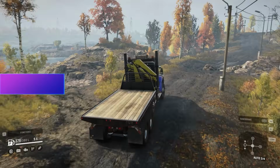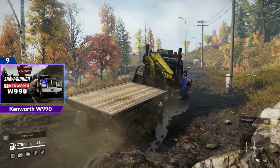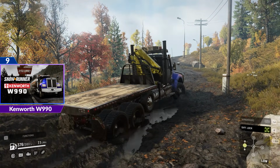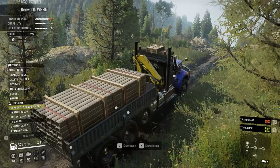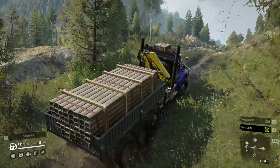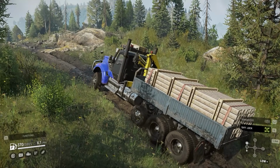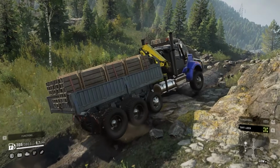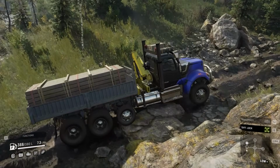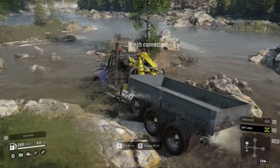At number 9, we have Kenworth W990. This truck is a big disappointment. It's a very good looking truck, it has a very powerful engine, but it doesn't have all-wheel drive and it has a dead axle. That dead axle makes it very difficult to drive on bumpy ground or on rocks. And because you don't have all-wheel drive, you probably would get stuck. If they added all-wheel drive for this truck, it would have been so much better than what it is right now, but currently it's almost unusable. It's not a capable truck at all.